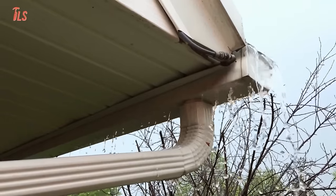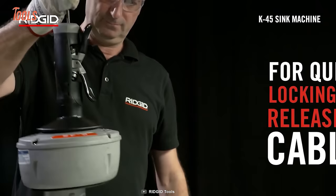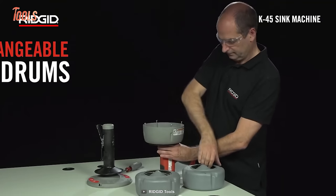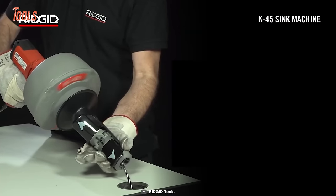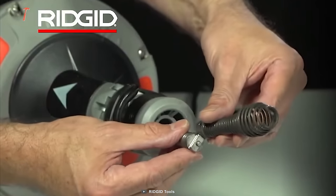No problem. This sink machine comes with quick locking and releasing cable, so you'll get extra cable pulling power when needed. And the interchangeable drums increase the durability for years of use. Lightweight, easy to use, and handy, this K45 provides second to none facilities.